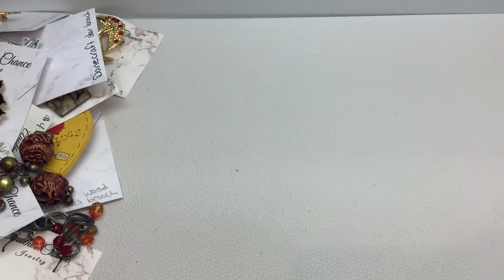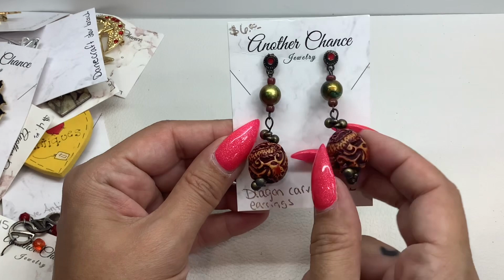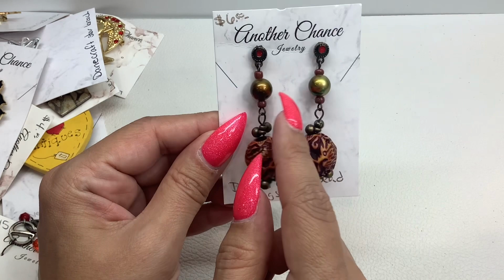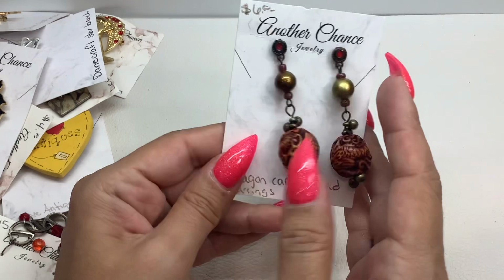So I have these I thought were really cool. These are dragons on here, and it's like a carved resin, I guess, with a green iridescent bead, the red up there. They are post back, and I will do $5 on these.